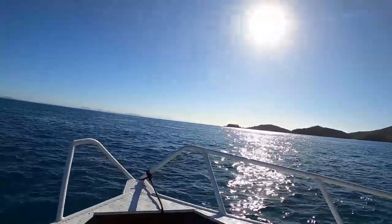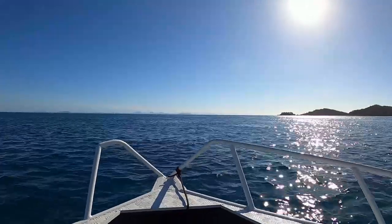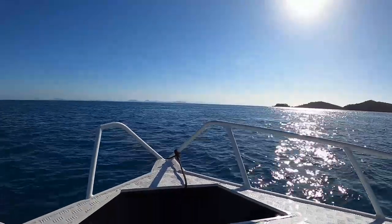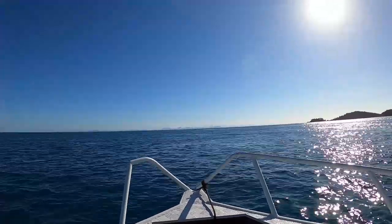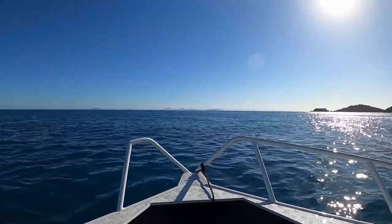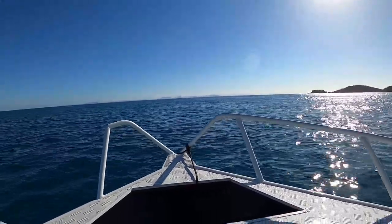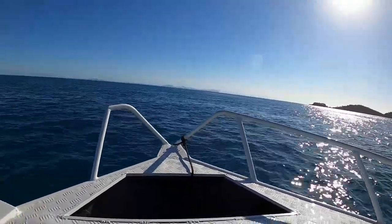We're heading back to Green Island over up here, and then we're gonna wait till the tide gets a bit higher, and then we'll go check the pots, and then hopefully bring the boat in. So, stay tuned till we're at the islands.